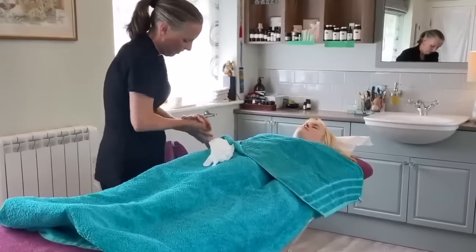Sweeping up from the shoulders, neck, face and scalp. Each time applying a slightly gentler pressure, coming all the way back and off.